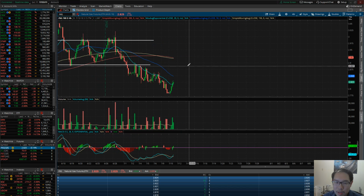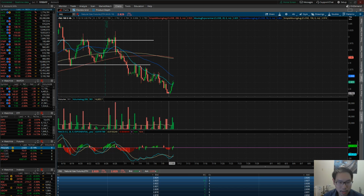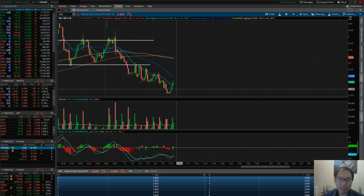And right now we closed pretty much at the 20 EMA line. The reason why we closed there is, first, we were kind of overextended below the bottom. Second, we have natural gas inventories coming out. So look for that to fluctuate natural gas a little bit more, at 10:30 a.m. Eastern time tomorrow morning.